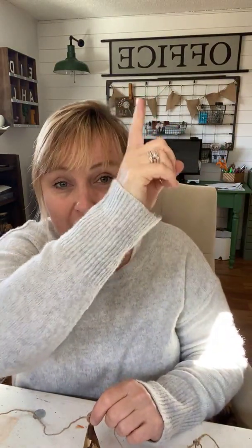And then that office sign, I found it at Restore. I can't remember what it was for. Somebody hand painted their phone number, and it was like some kind of business or something. And so I just painted it, and then I used my Cricut and made the office sign, and I think it was $3.